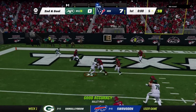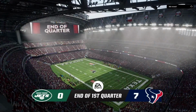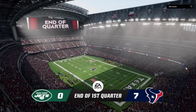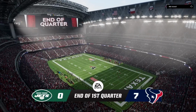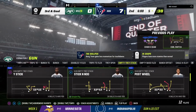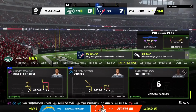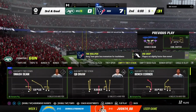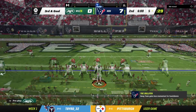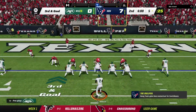Second down and goal. Wilson. And that one is incomplete. And it also concludes quarter number 1. After 1, 7-0 on EA Sports. A big play if you think about it right now in this season opener. It's 3rd and goal.